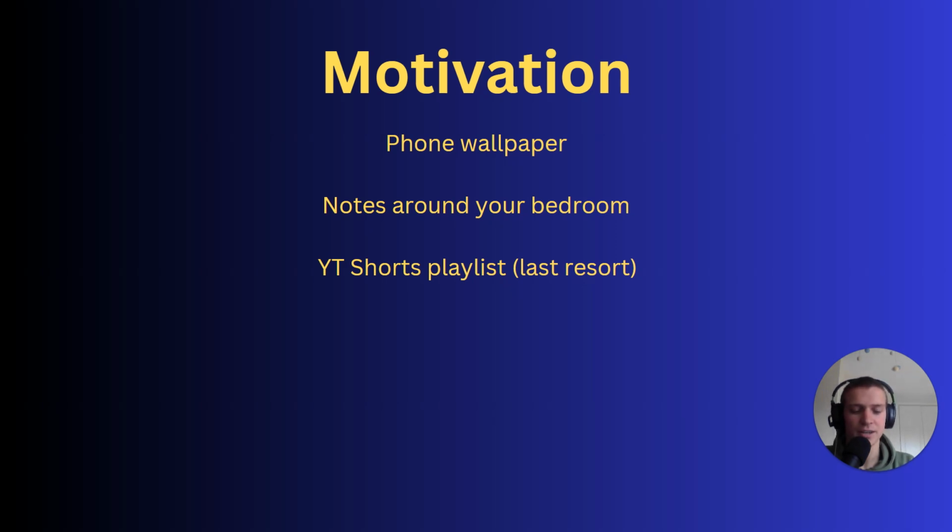Another one is notes around your bedroom. So for about the past year, I've just had random post-it notes all over my bedroom. I took them down a couple of months ago, because it was so random. They were just everywhere. So I don't have them right now, but I basically did have a whole bunch of notes with motivational stuff stuck up, and that just means you're going to see it because you're in your bedroom a lot. You're going to see it, it motivates you, boom.